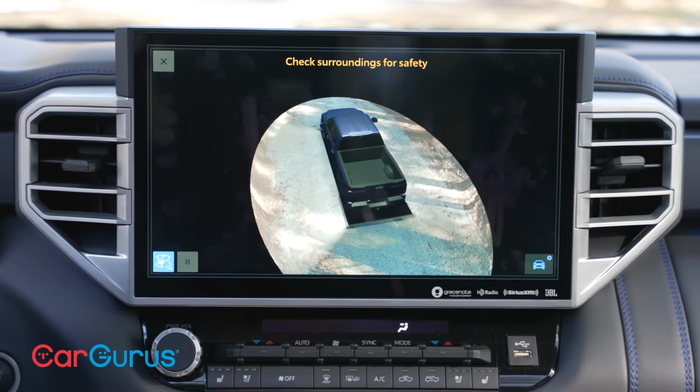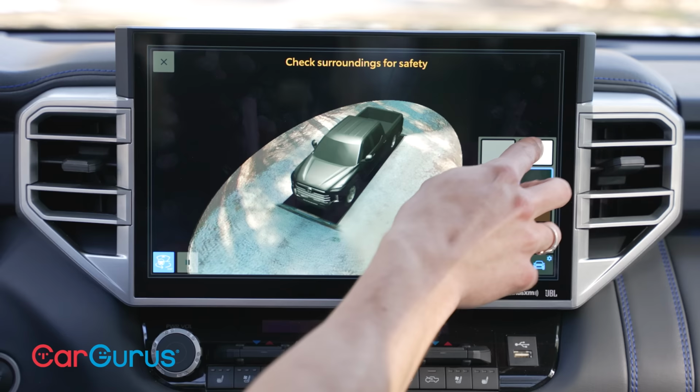The cameras are cool. This is a rotating 360 degree image, and if you want to have some fun, you can change the paint color. It's a lot cheaper than putting on a wrap on this whole vehicle, right?